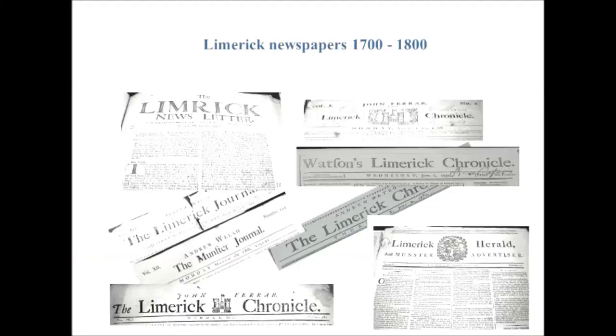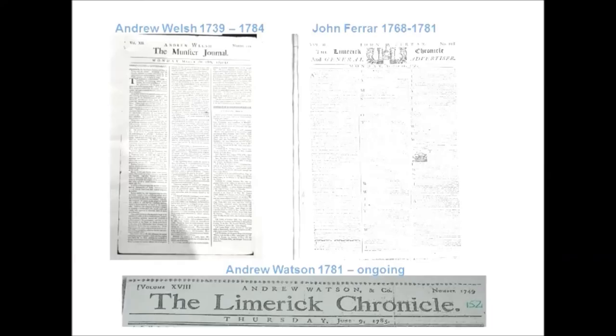This is an image of the newspaper titles during the century, and this is an image of their title bars. Notice the first newspaper is 1716, and it's called the Limerick Newsletter. But for the purpose of my talk today, I'm going to focus on three main newspapers that remained in print throughout the 18th century: Andrew Welch's Munster Journal, John Ferrar's Limerick Chronicle, and Andrew Watson's Limerick Chronicle, which he bought from Ferrar in 1782 and which remained in the Watson family and in various partnerships up to the 1830s. The paper is still in print today and comes under the Limerick Leader.